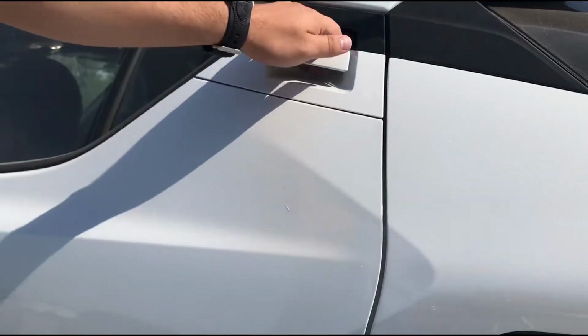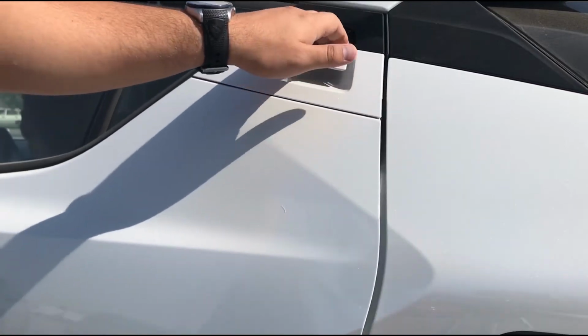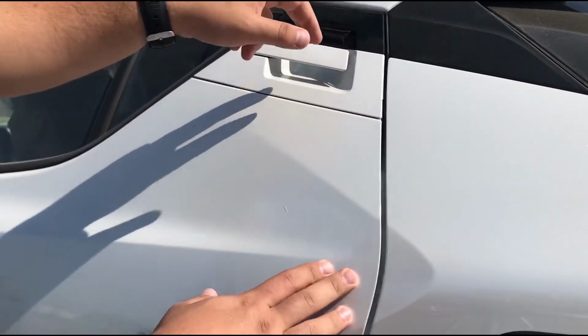Space at the back is enough for 2 adults, and that's it. I love when you close the door, they just make such an excellent noise and they close really soft. Just listen to it.